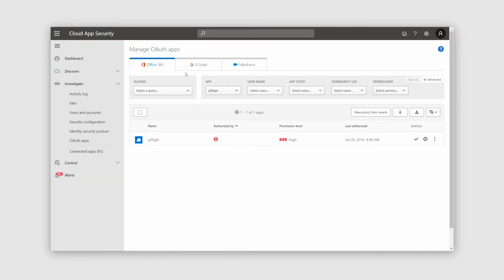In tandem, we're working with Cloud App Security. And in Cloud App Security, we can go in and actually look at all the applications that have been granted permissions to Office 365, G Suite, and Salesforce. In this case, there's this application that's clearly malicious called Google with two zeros instead of two O's.